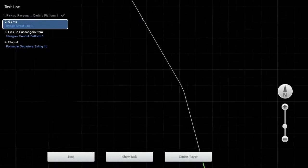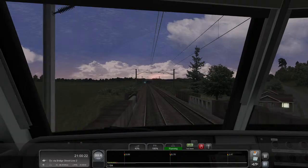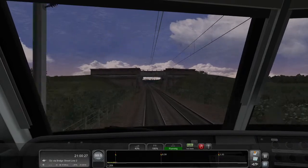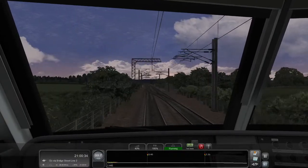Alright, where are we? We're all right the way up there, so we are nearly back at our stairs. I'm just having a look where we are. So we're near Symington. So we're near where the Snorri crashed last time. Yep, here is Symington.